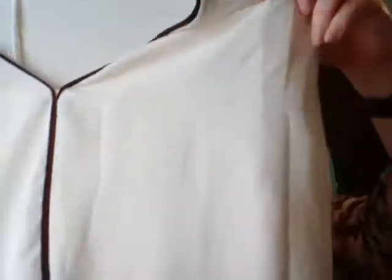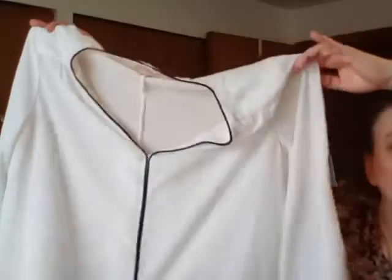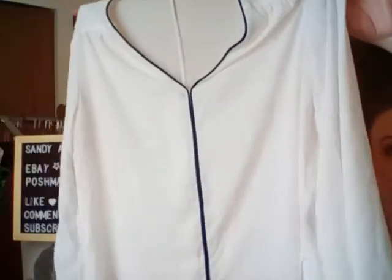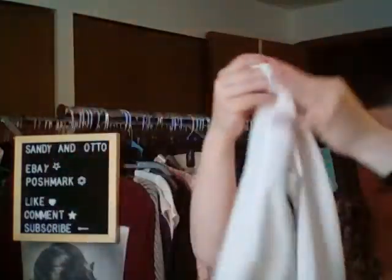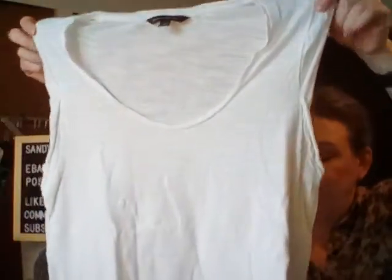So again, not sure why they didn't accept this one. I thought this style could be dressed up, could be casual down. I thought that was a good style and a good size. So again, I'm going to go back and do a little investigating on that to figure out exactly why that one wasn't accepted. This is a Banana Republic tank top, just a simple white tank.